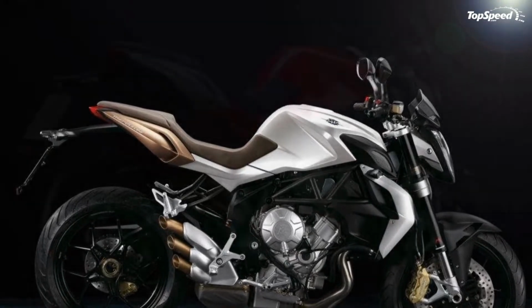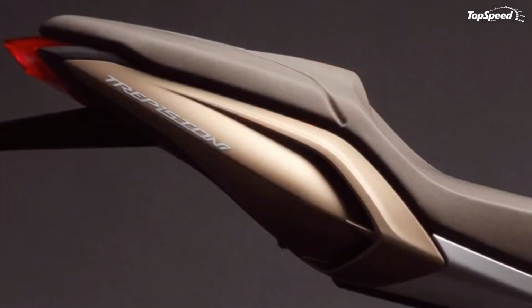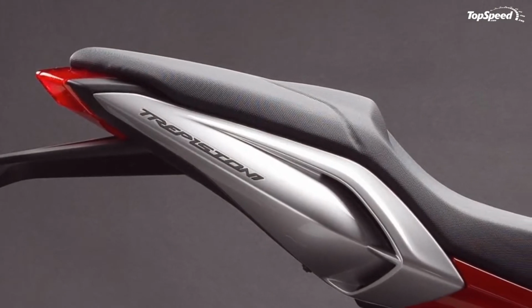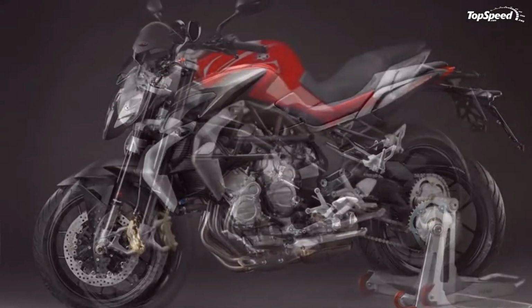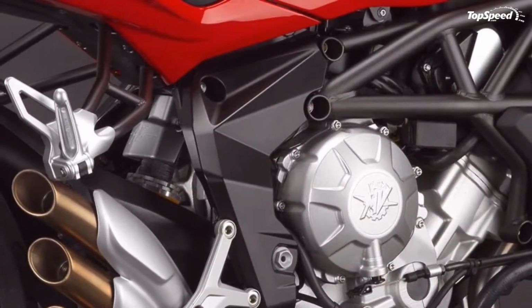The 2013 MV Agusta Brutale 675. MV Agusta's Brutale range is considered a benchmark in the naked category, as all models are packed with state-of-the-art technologies, come with a modern design language and reward you with first-class performances.